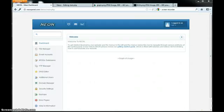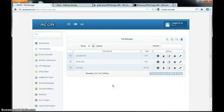Currently, we've finished the initial design phase of Neon and have completed the file manager, as well as have created an installer for Neon and a development edition of the user base and administrative backends. So here's an example of the file manager. It includes basic functionality such as creating files, uploading, downloading, permissions, editing, etc.